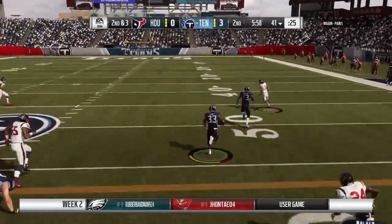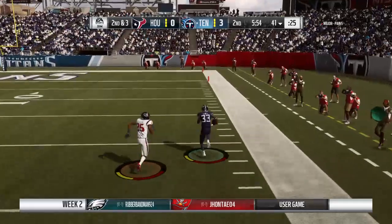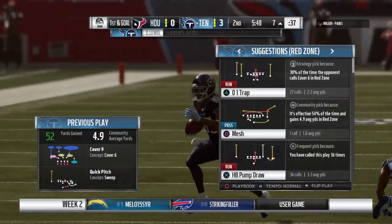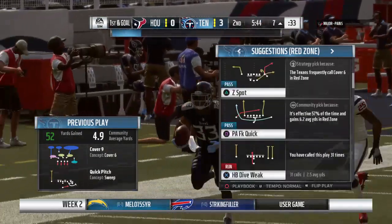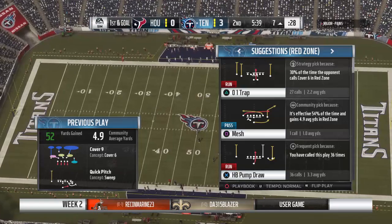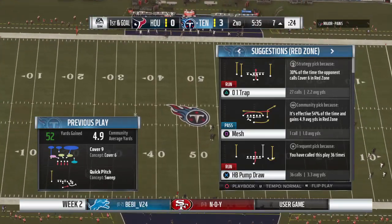Now a toss play to Lewis. Dion Lewis. It's a big play there by Lewis. 52 yards. So he nearly took it the distance, gets him down inside the 10 for a 1st and goal. I'd love to be in his head right now because is he rewarding himself for a great run or is he kicking himself because he didn't get all the way to the goal line?